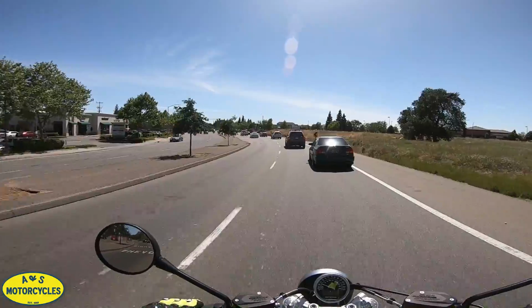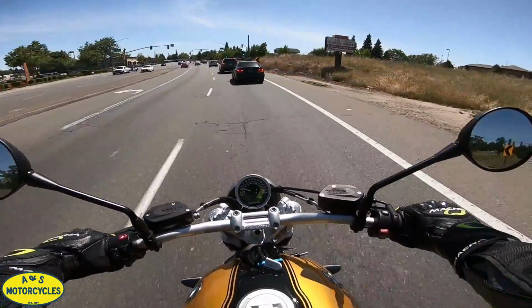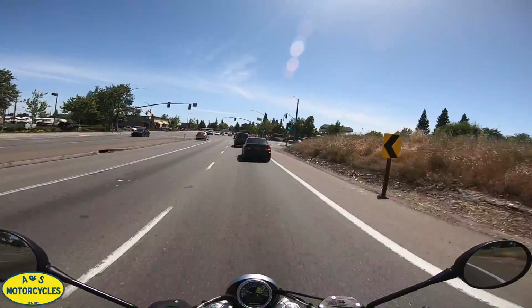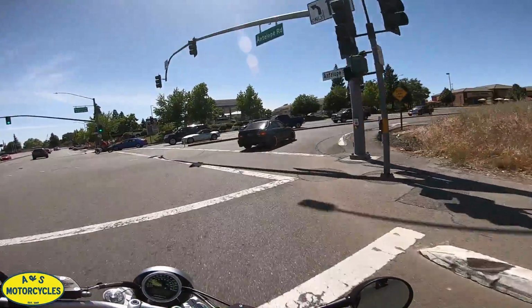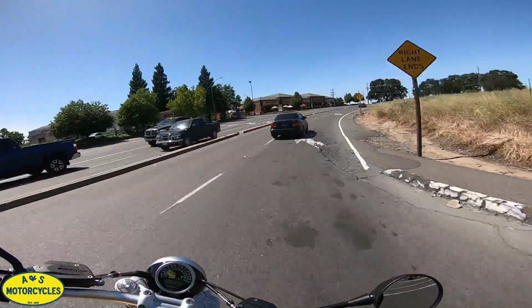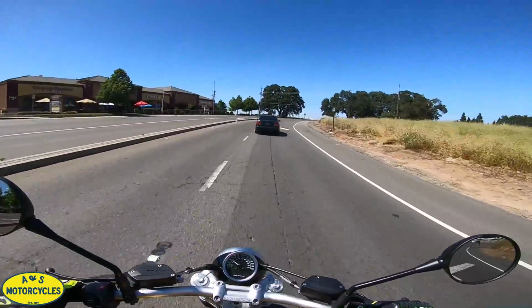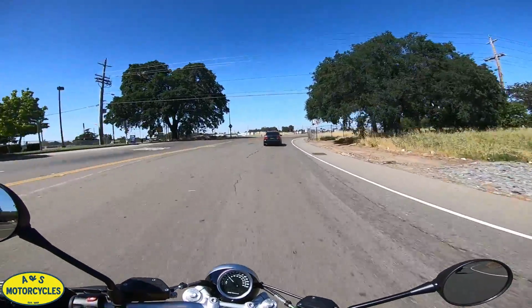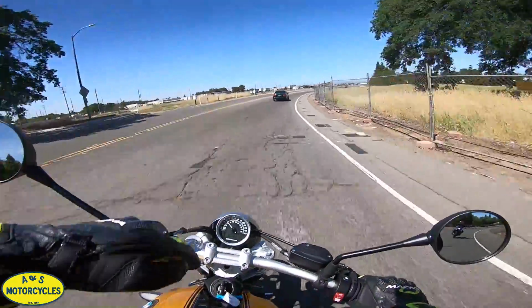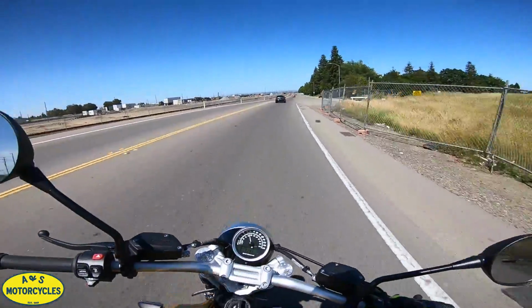We did do the street triples. This would have probably been nice to have bar end mirrors. Maybe not as a Scrambler. So the rear end of this is bucking a little bit. I'm getting the potholes and it's coming up a little bit. Might be a simple adjustment on the suspension, but I'm kind of getting a little bounce on the back. All right, let's get this thing opened up a little bit.